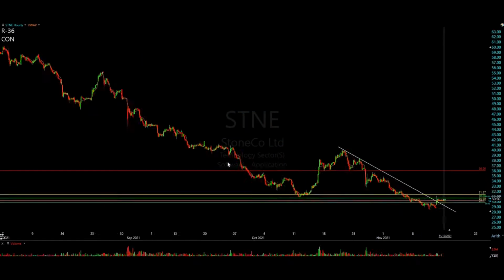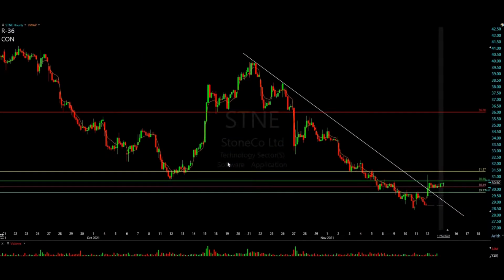STNE, we really like this one as well. Pretty strong trend change to the upside. You can see from the middle of October. Pretty long pullback. So the boys look like they're starting to buy here. But again, be careful. You don't want to catch a falling knife. But the trend has changed. It changed here for a moment, but slammed back down. So don't get it twisted.